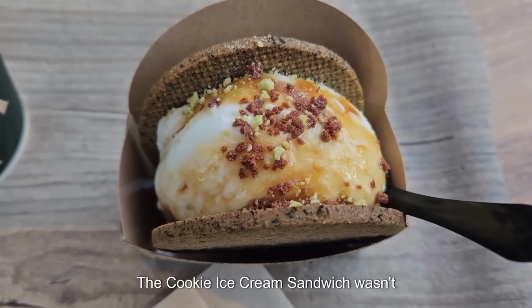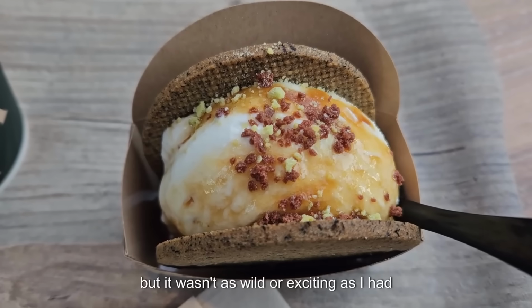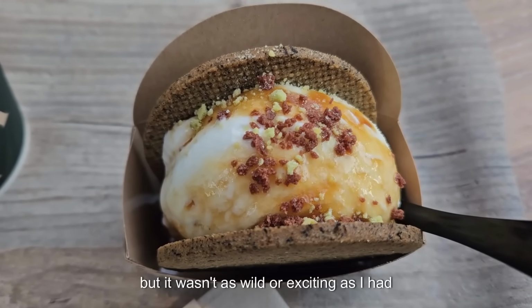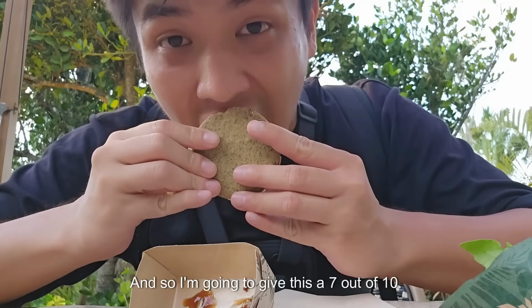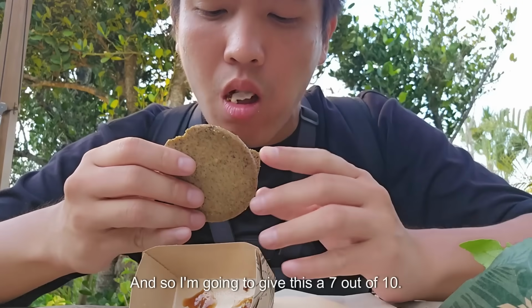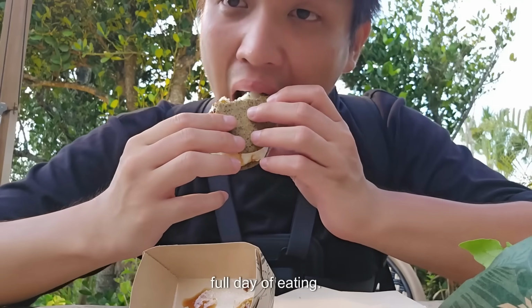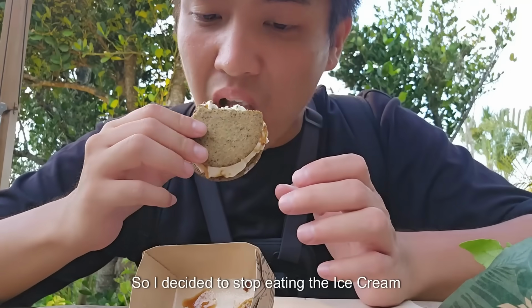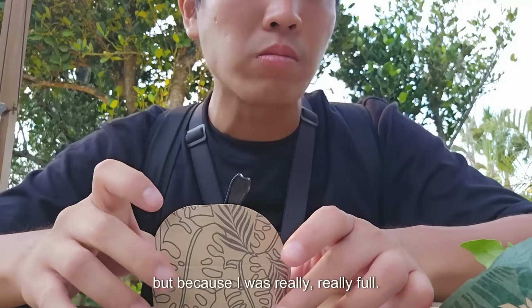The cookie ice cream sandwich wasn't bad, it was actually quite nice. But it wasn't as wild or exciting as I had anticipated it to be. And so I'm going to give this a 7 out of 10. But to be honest, at this point I was pretty full from a full day of eating. So I decided to stop eating the ice cream sandwich. Not because it tasted disgusting, but because I was really full.